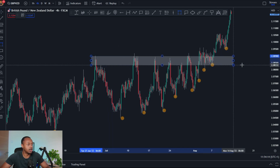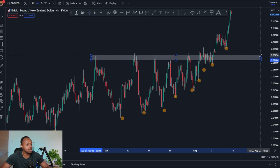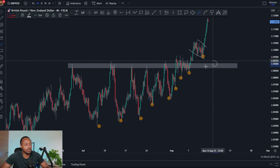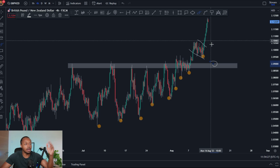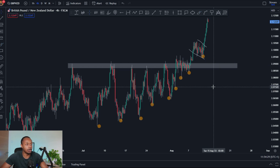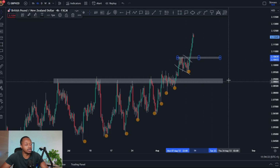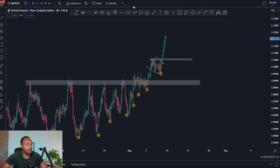I did say looking for the break and retest at this level looks like a good opportunity. Didn't quite see it. We did see a nice breakout, however, not quite enough to retrace and actually retest that level. We had a very shallow retracement and consolidation before the market ripped to the upside there. So going into next week, we're still looking at the same pullbacks. A break and retest of this high or even still this level here as well. If you want to have a slightly deeper pullback, that'll be up to you.